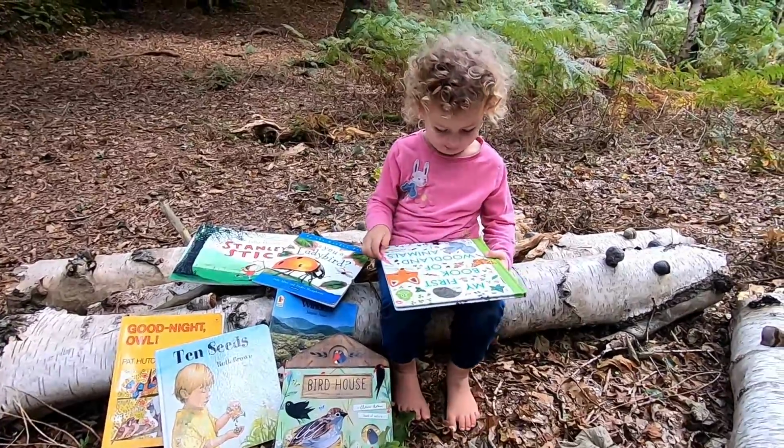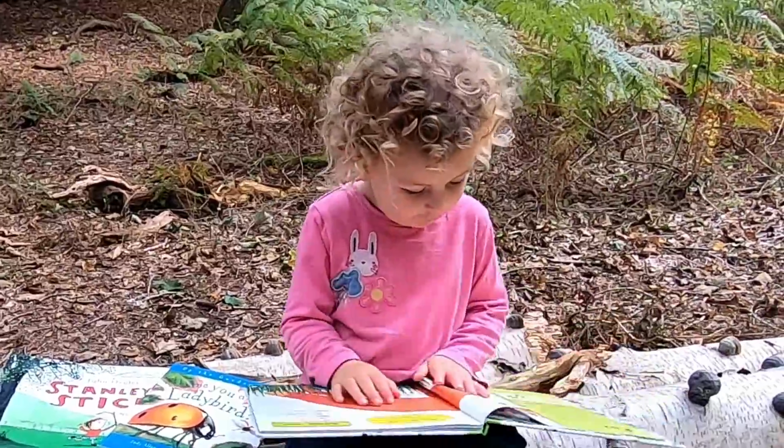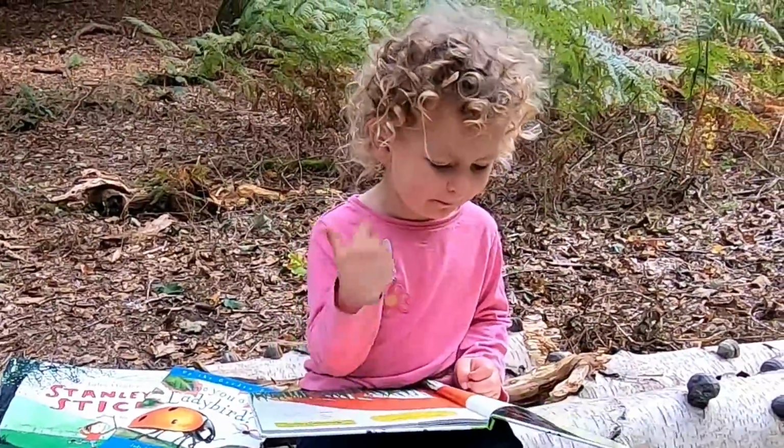I love this book. It's my favorite. A fox? No, I want a mouse.